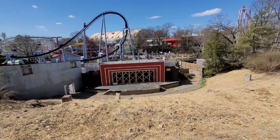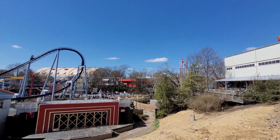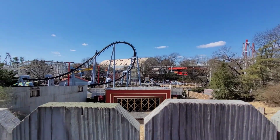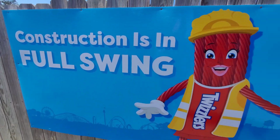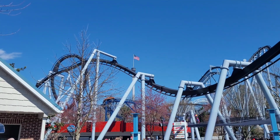Behind the fence, a torn down amphitheater. Wonder what's going on here. Interesting stuff.